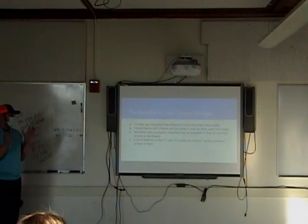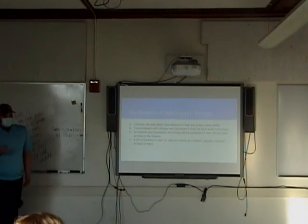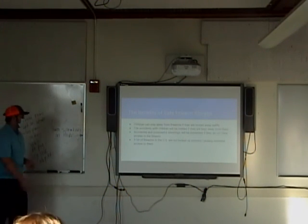A lot of firearms in the U.S. are not locked up. In fact, about 55% of firearms in the nation are not locked up, are not kept away, are kept in plain sight, easy to get to, which causes a lot of the stuff that's going on right now. It's just with easy access, it causes that stuff to happen.